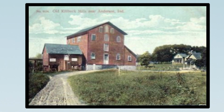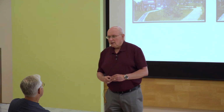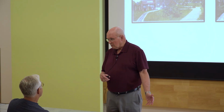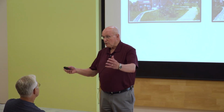I want you to pay attention to this loading platform right here, this wall, because the farmers would come up here, unload, and then pull away, and then they would also then come back to pick up their ground grain. They would park somewhere nearby and go in because it was a 3-day event. A day from wherever you lived in Madison County just to get to the mill, a day there while you waited for the grain to be ground, and then a day to get back home. So it was a 3-day trip.